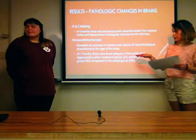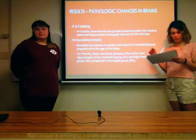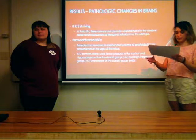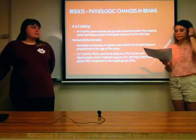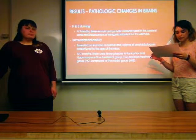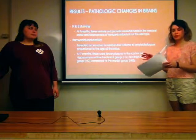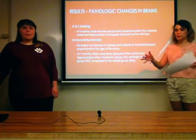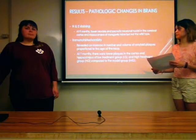And for immunohistochemistry, they showed that there was an increase in the number and volume of amyloid plaques proportional to the age of the mice. So basically, yes, there were increasing amounts of those causes of Alzheimer's disease. And then at 7 months, there were fewer plaques in the cortex and hippocampus of the low treatment group and the high treatment group compared to the model group. So it's saying that even half of the dosage of the nutrients, or the total amount of nutrients, both helped remove some of these plaques in the cortex.